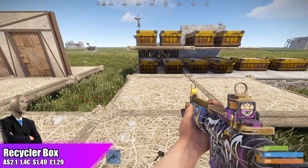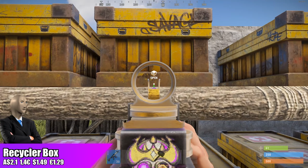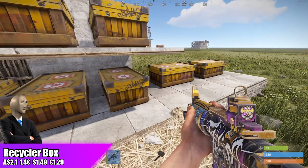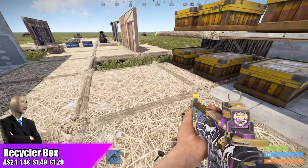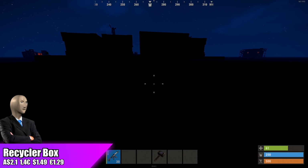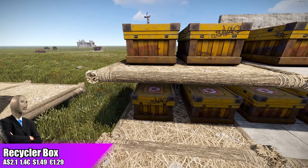Okay, moving over to the final skin of the week, we have the Recycler box, and my thoughts are the exact same on this box as the blue box that we just looked at. Going for $2.10. I'm not going to recommend investing in this one. It doesn't have a glow or anything like that. It's not really a standout skin in my opinion. It's a cool skin, don't get me wrong, but I don't think it's going to perform well. I don't think it's going to have demand, and that is actually why it won't perform well.